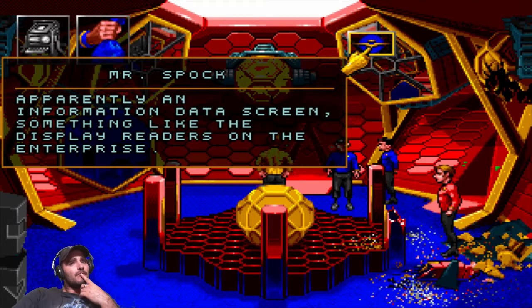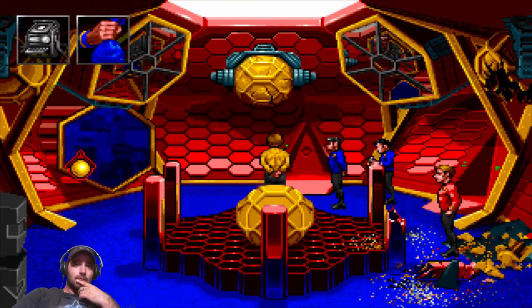Information data screen, something like the display readers on the Enterprise.